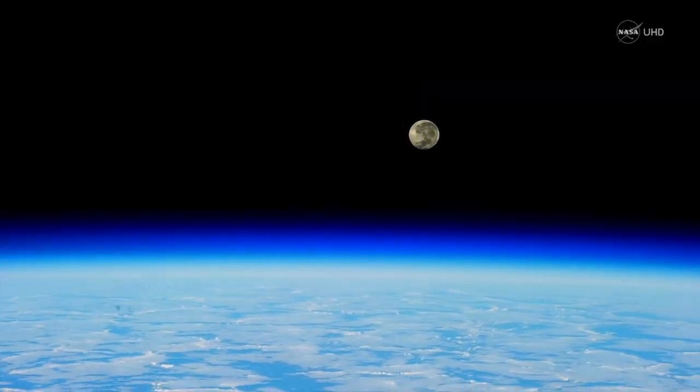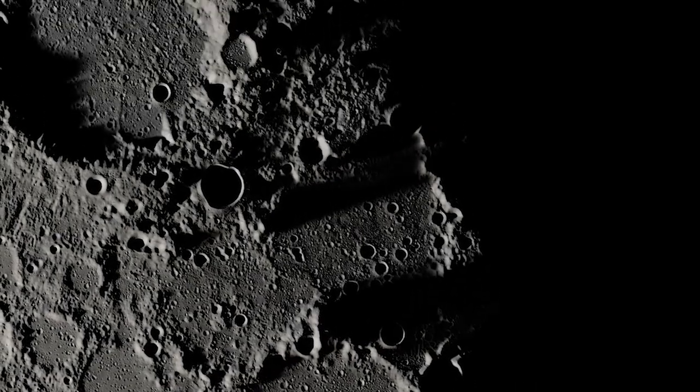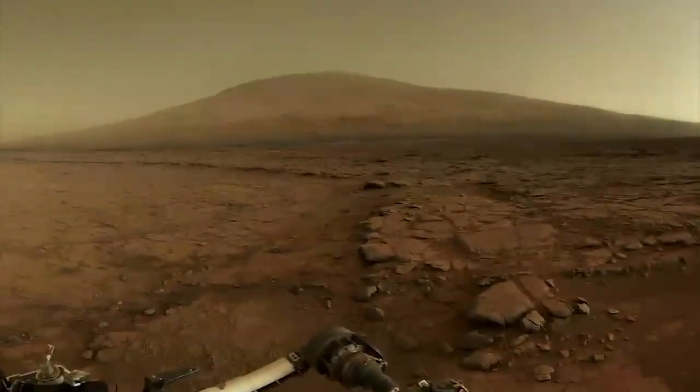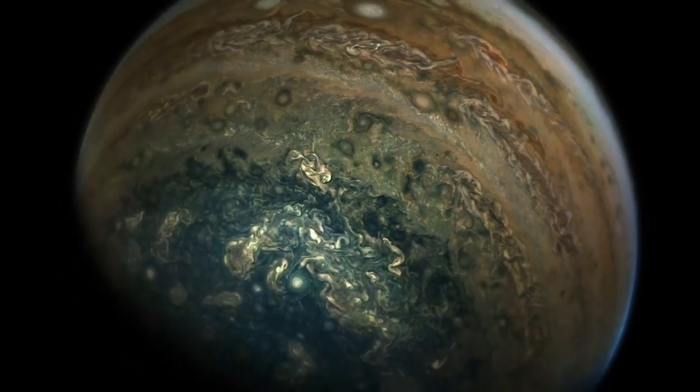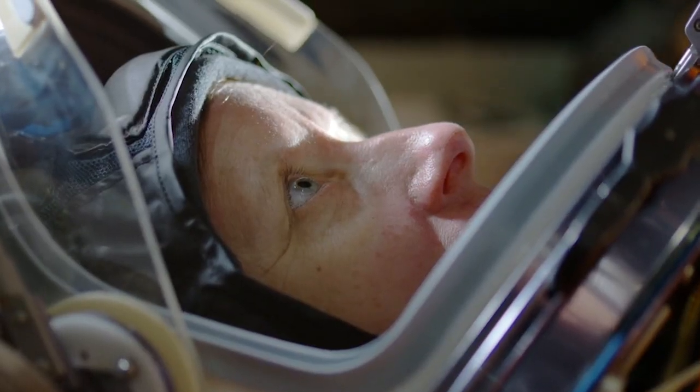We turn towards the Moon now, not as a conclusion, but as preparation, as a checkpoint toward all that lies beyond. Our greatest adventures remain ahead of us. We are going.